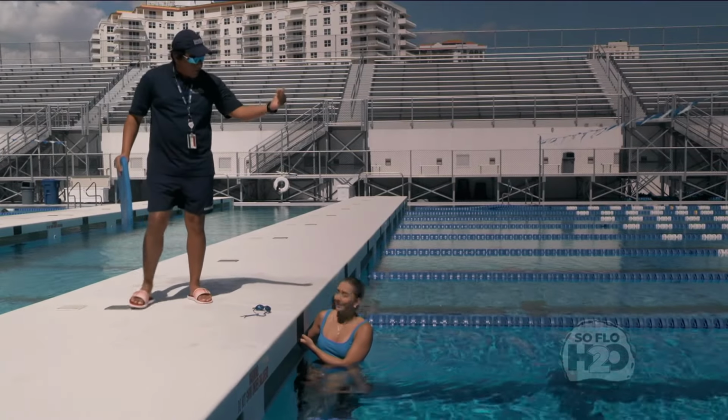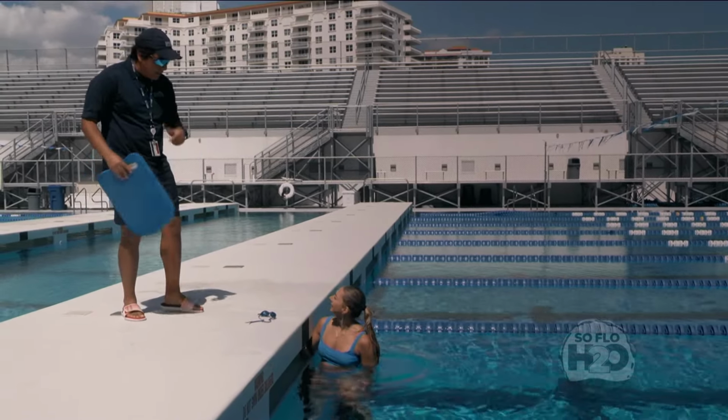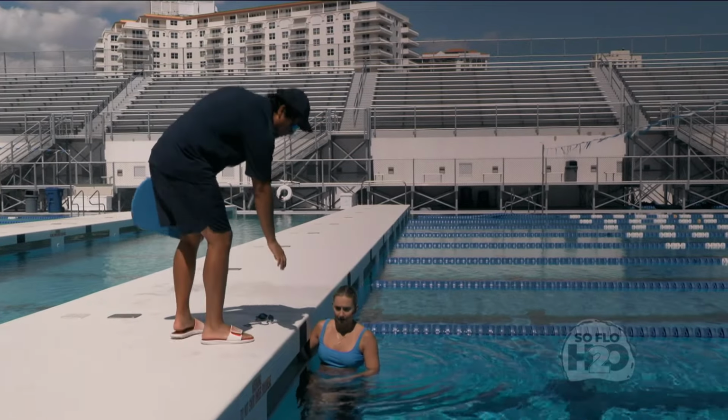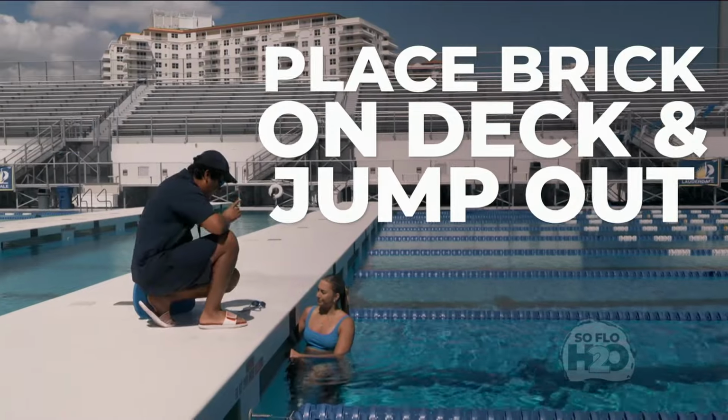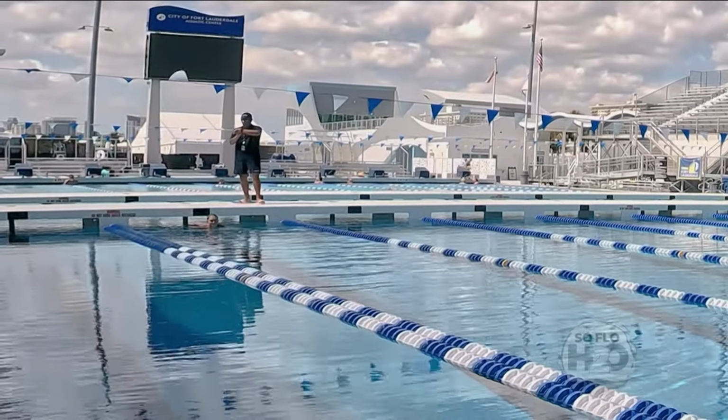Once you get closer to the, over here, I'll give you a heads up so you don't hit your head. You're going to put the brick on the deck and then you're going to come out without using a ladder, all right? Get set. Go!